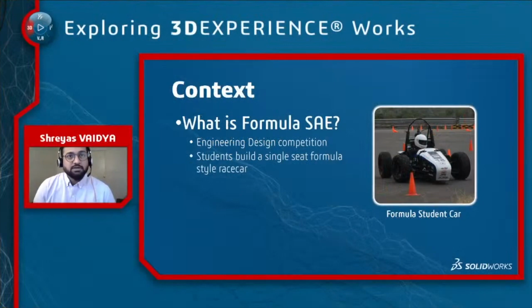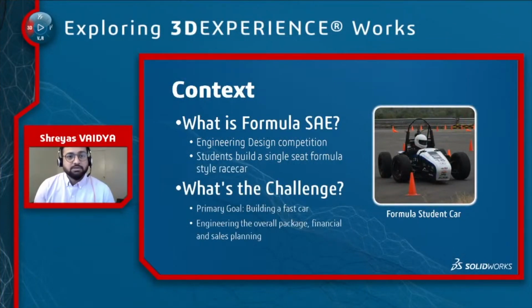So the challenge in this competition is, it's definitely a race car. You want it to be fast, but the main goal, apart from the primary goal here, is to come up with a well organized, well engineered overall package, which is backed up by a robust financial and sales planning.